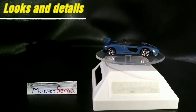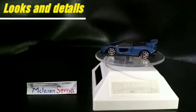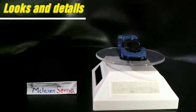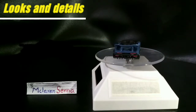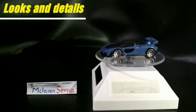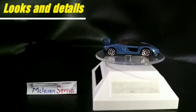Well, moving on to the bright side, this car has wheels similar to the McLaren Senna. I know it is Hot Wheels, but it actually matches the original Senna's rims. And yup, it also has the McLaren logo at the front, and at the rear you have the tail lamps detailed with the Senna logo and the McLaren logo. And yup, the door sides, guys, are quite realistic. It is amazingly done by Hot Wheels.